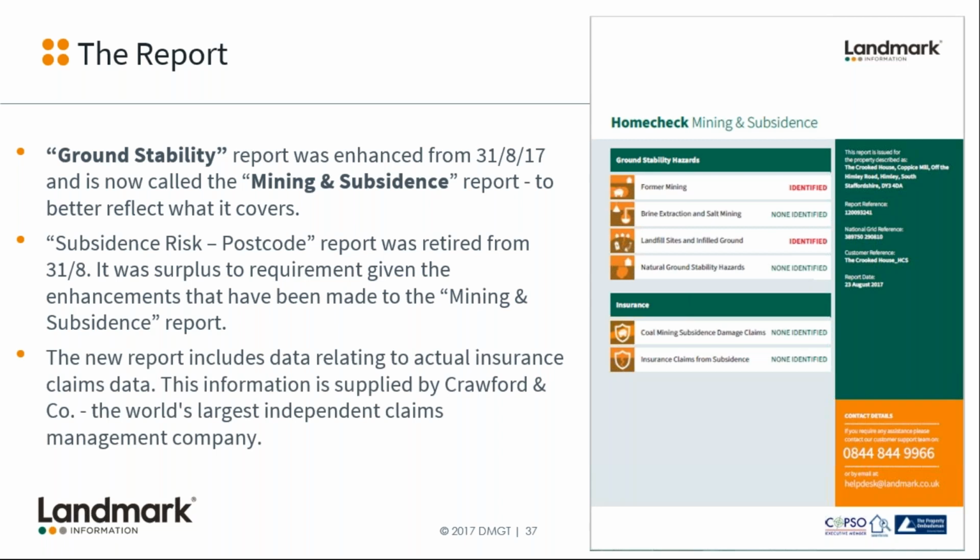We haven't increased the price of reports, it's still £20, and the insurance claims data we're able to get from Crawford & Co. They're the largest independent claims management company in the world. We used to call them loss adjusters years ago. Apparently they're called independent claims management company. So Crawford's, they're the largest company in the world that deal with this claims data. So we were able to go to the best possible source for this.